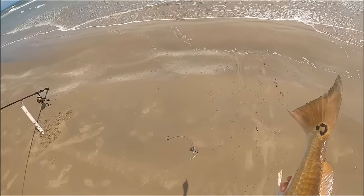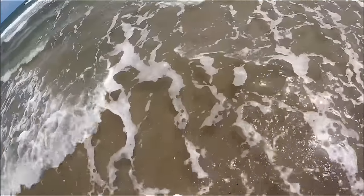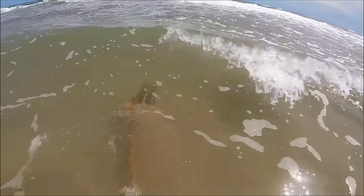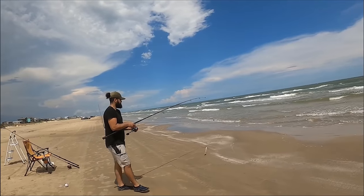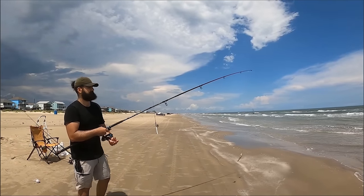Let's get him back. What a fish. What a fish. There he goes. Look at him go. And he's off. It's been a long time since I've caught a bull red.